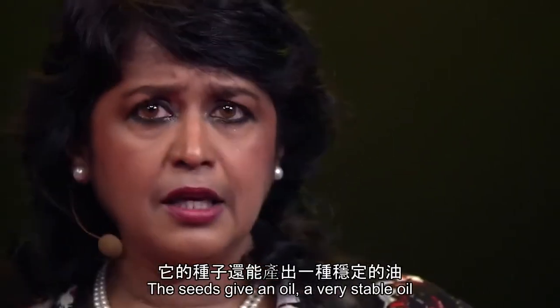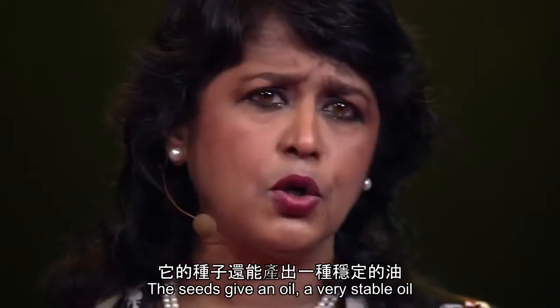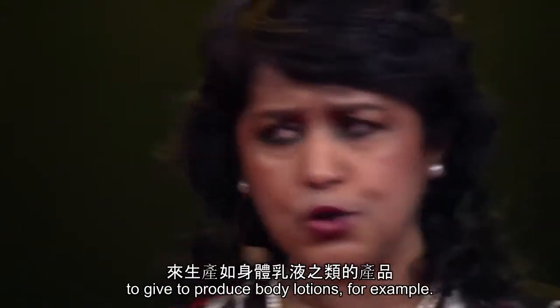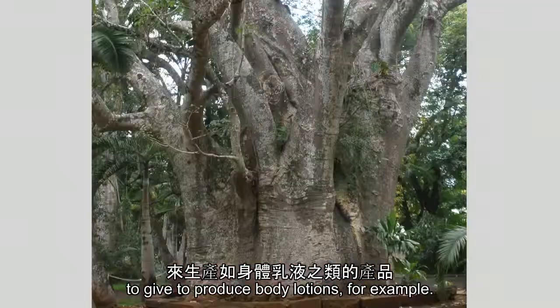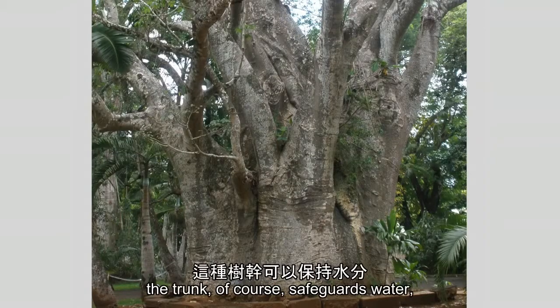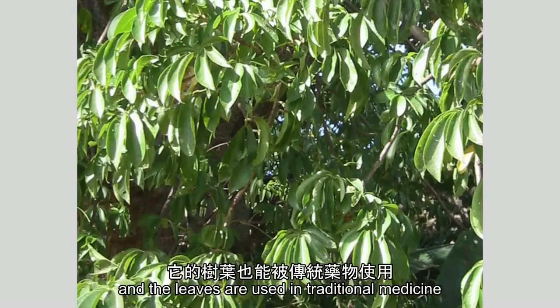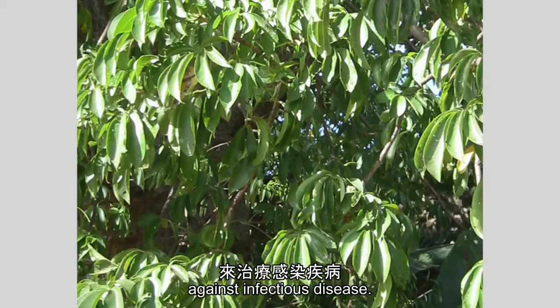The seeds give an oil, a very stable oil, which is sought after by the cosmetic industry to produce body lotions, for example. And if you look at the trunk, of course, it safeguards water, which is often harvested by a thirsty traveler. And the leaves are used in traditional medicine against infectious disease.